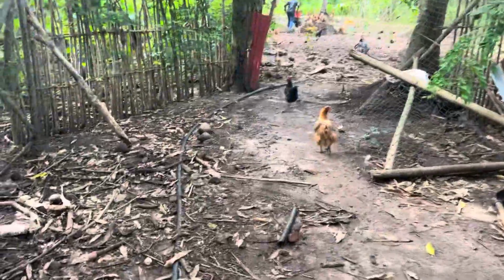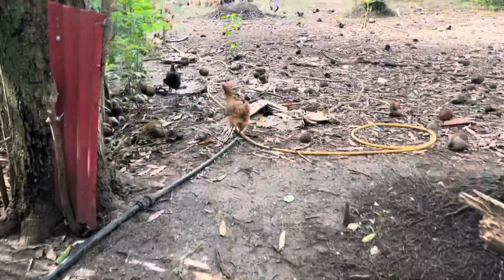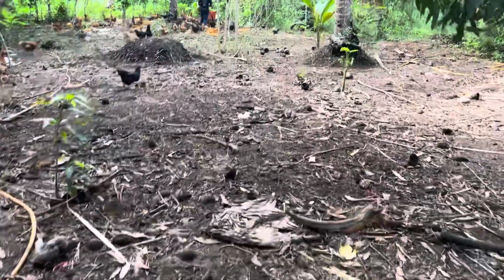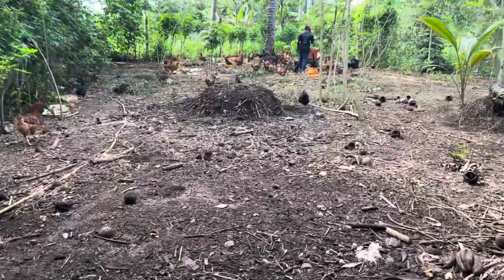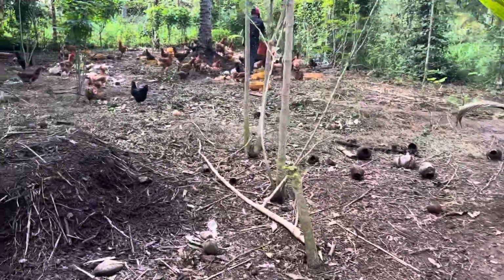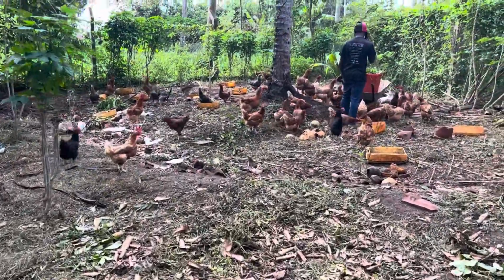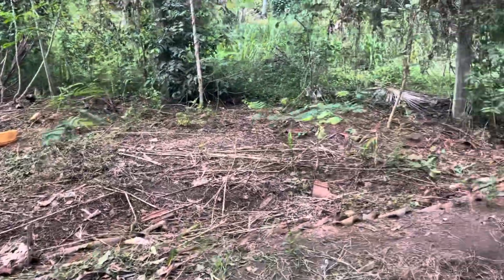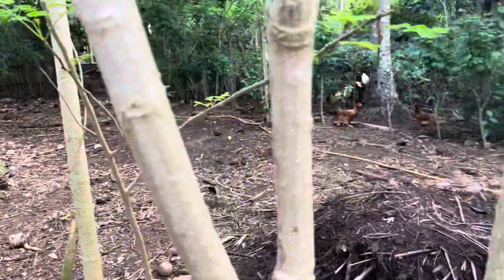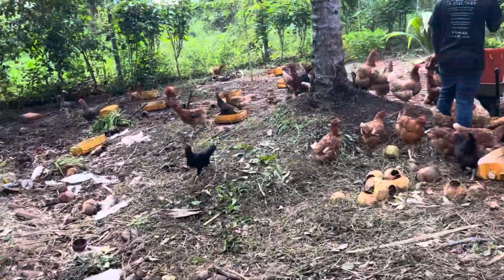Hi, morning viewer. Today I would like to show you what we are doing with our free-range chicken and feeding them with all the grasses and also get them to do the compost. What we have here, let me show you. Down here you see all these leftovers of the grasses, and what we get is the chicken feeling free, scratching around and eating what they could find on the ground.